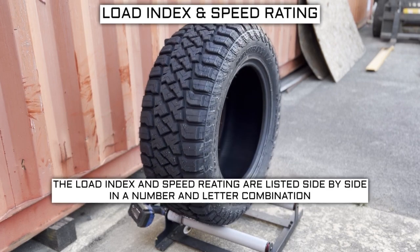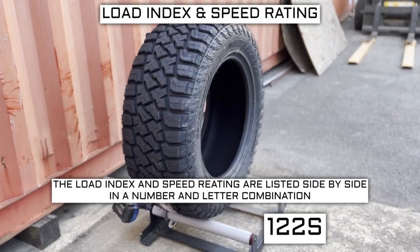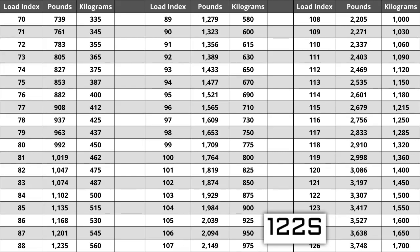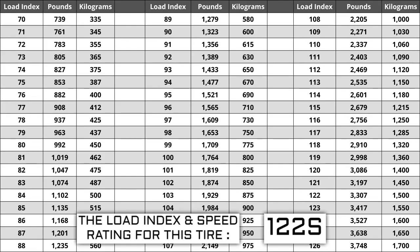Next to your tire size, you will see a number and letter combination like 122S. The number 122 is the load index. This is the number relative to the weight capacity of the tire. The higher the number, the greater the load carrying capability of the tire. Load index ranges from 0 to 150.